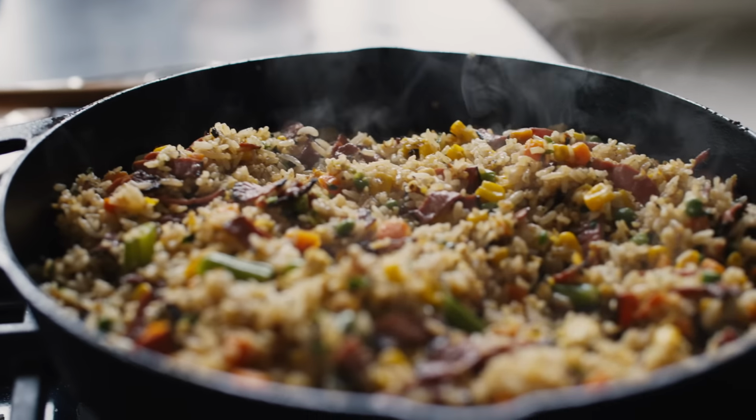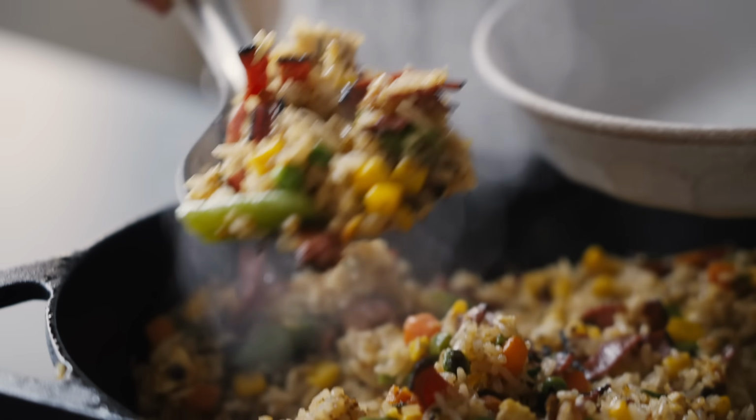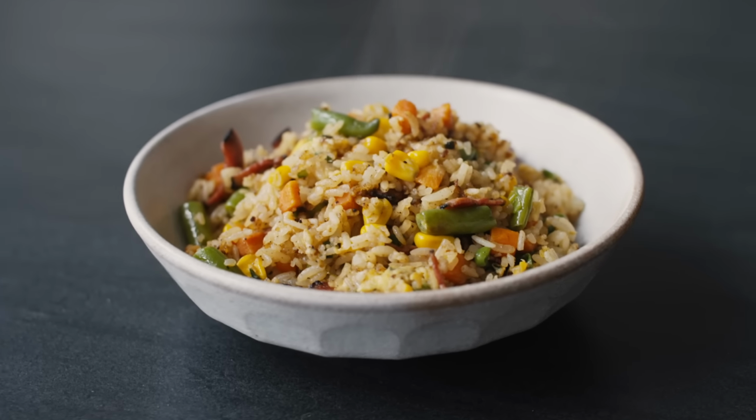When you're tasting, don't taste it when it's ripping hot, because you're not gonna get a very good idea of how something tastes. So cool it down to the temp that you would actually eat it. And remember, you don't have to make this fried rice. I just hope you got some tips to make your own fried rice.